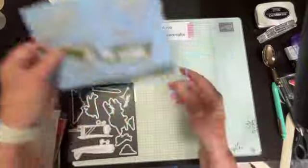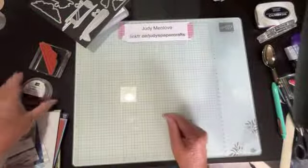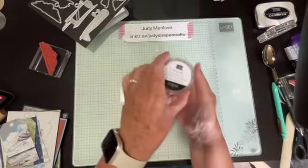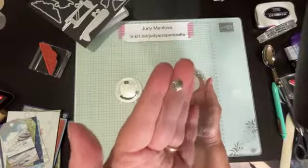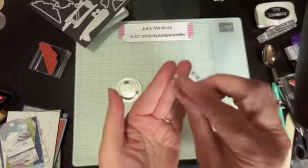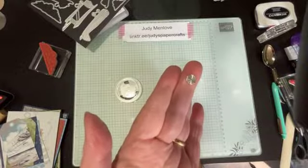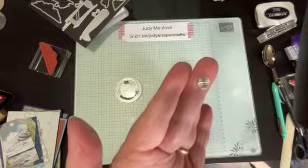Okay, so that's that. Let me put that over there. Oh, yes, and we also have these cute little embellishments. These are called Industrial Trinkets. They look like that, and they are also reversible, so they look like that on the other side. So these are quite cute.